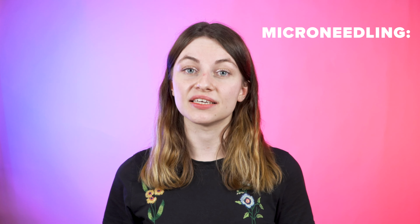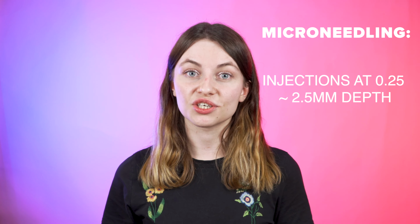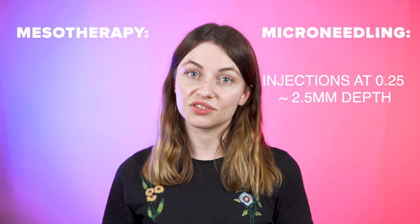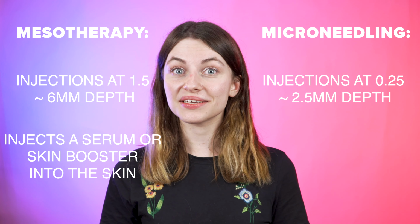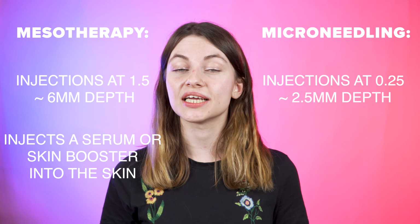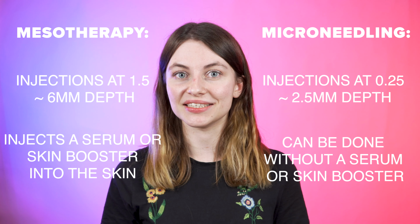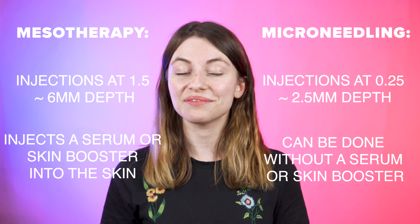Firstly, the injection depth differs. Microneedling is done at the level of the epidermis with very shallow punctures at a depth of 0.25 to 2.5 millimeters. Mesotherapy is done at the dermis at the depth of 1.5 to 6 millimeters. Also, whilst mesotherapy needs a serum or a skin booster that is injected into the skin, microneedling can be done without applying any serum to the skin. In fact, the needles already stimulate the skin to renew and regenerate.